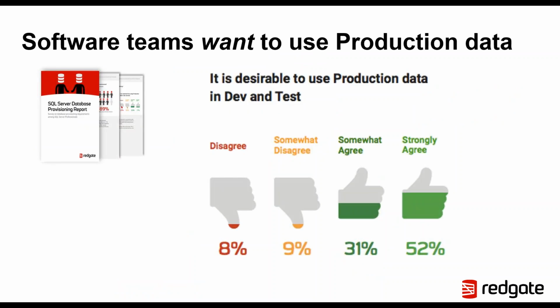In a recent research we conducted at Redgate, we wanted to identify how organizations currently provision databases and to assess the importance of provisioning requirements to ensure adherence to these emerging data protection obligations that we just saw on the previous slide. We gathered responses from nearly 500 data professionals from a wide range of job roles and from a variety of industries. You can see one of the findings on the screen now.